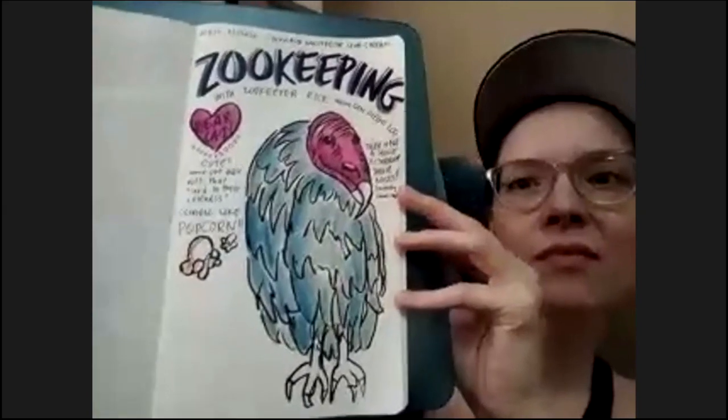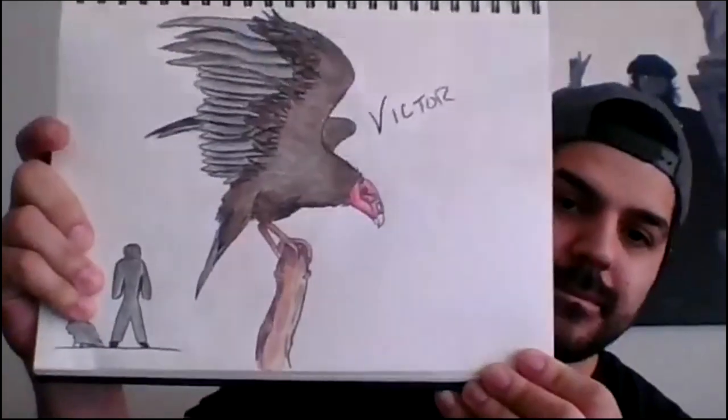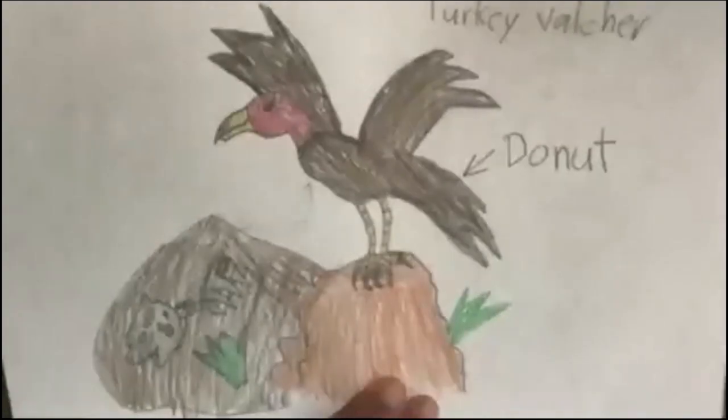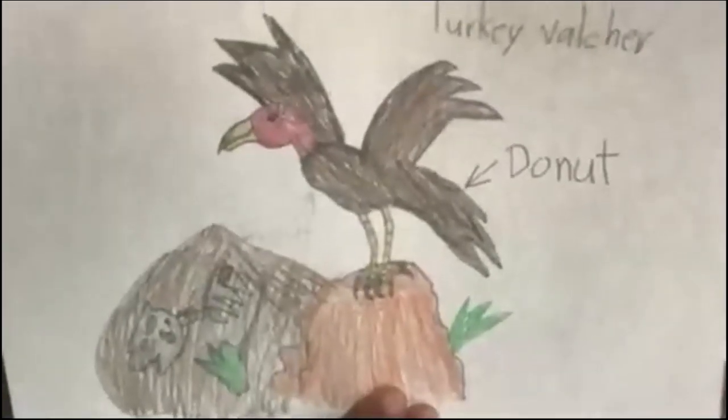Ooh, Zook, I like that one. Popcorn, oh, right on, threw the popcorn in there. Victor the vulture, looking good. Nice. I have a question from Natty. What is the most endangered animal at the zoo that you work at? Oh boy, the most endangered.